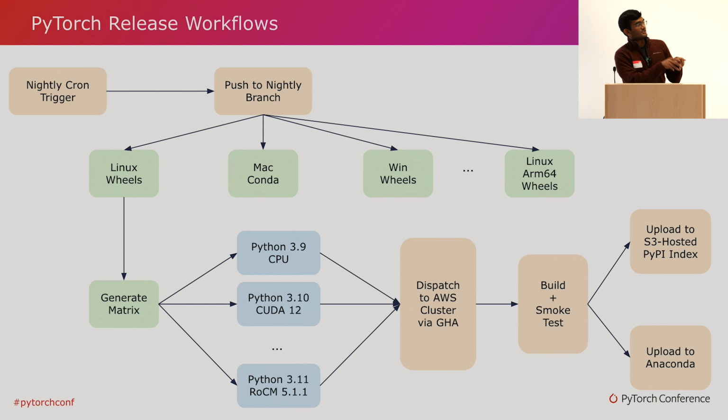So once these jobs are triggered, the first thing they do is they kick off this matrix generation job. And this matrix generation job essentially specifies the subjobs according to the Python versions and CUDA and ROCm versions that each of these platforms need to support. So these subjobs are all kicked off, and then they're dispatched to our self-hosted AWS cluster using GitHub Actions. And so each of these subjobs also contain their own unique hardware requirements. For example, the CUDA build jobs will require some GPU instance, Windows build jobs will require a Windows instance, and so on. So our self-hosted cluster supports all of these different SKUs.